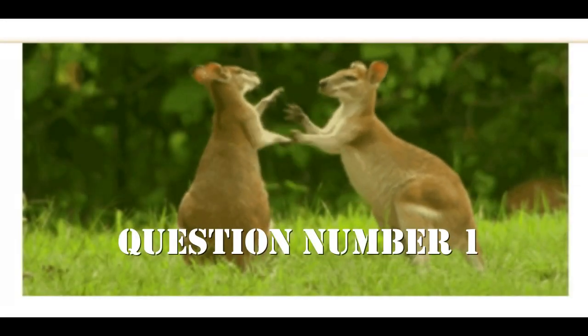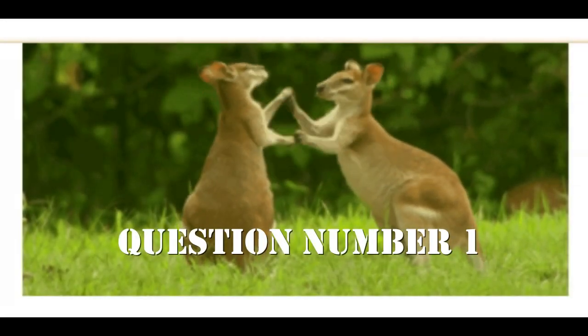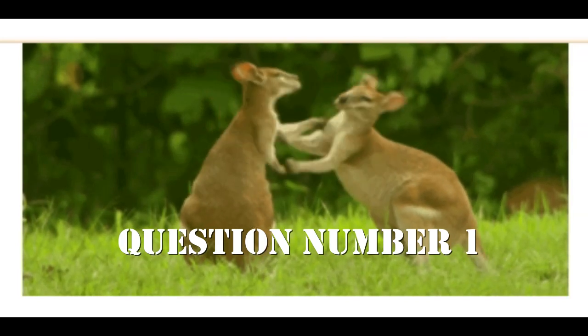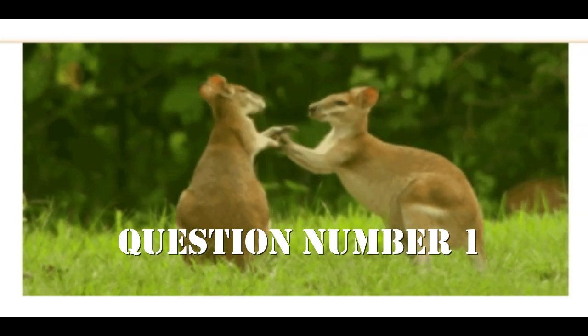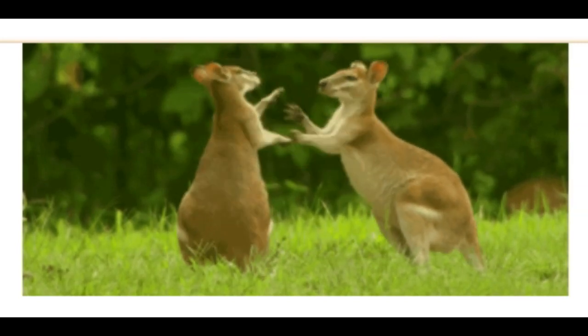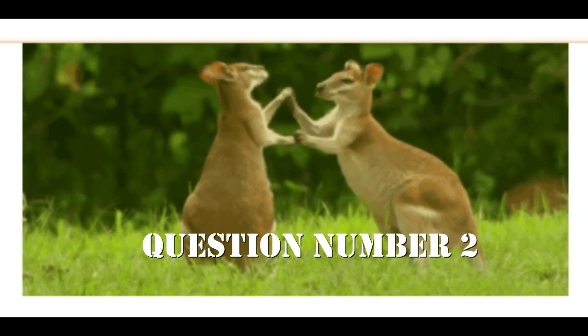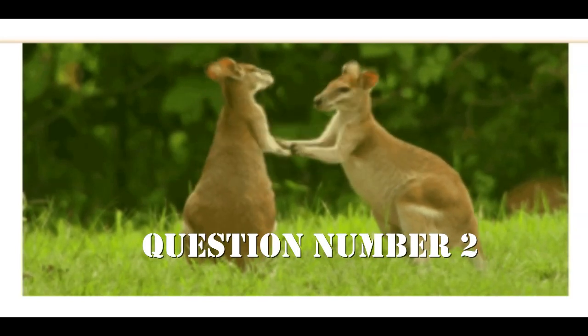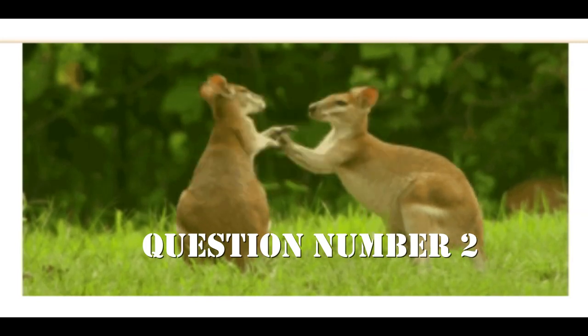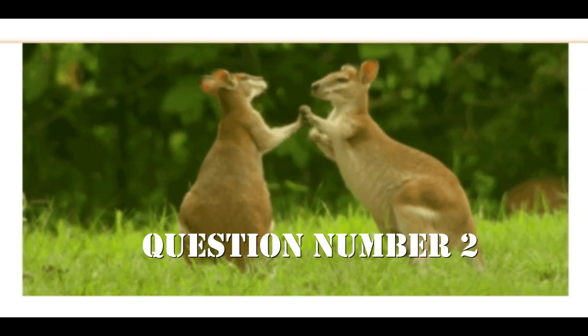Number 1. This animal likes to scratch its head, eat bananas, and play around. Number 2. This animal looks like a horse, but has black and white stripes.